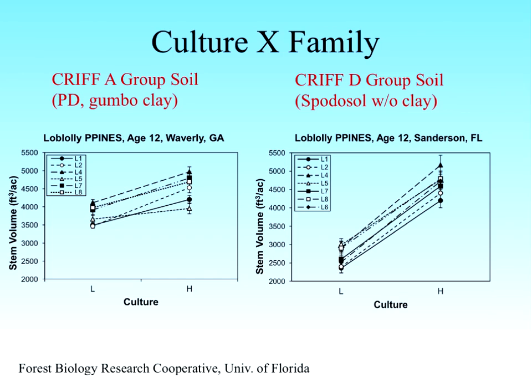So I'll show you a little bit of data from one of our experiments, age 12 data from two contrasting soil types. One is a CRIFF A group soil, a poorly drained gumbo clay soil, and the other is a CRIFF D group soil, so it's a spodosol with clay. And it's plotting stem volume for low culture and high culture.